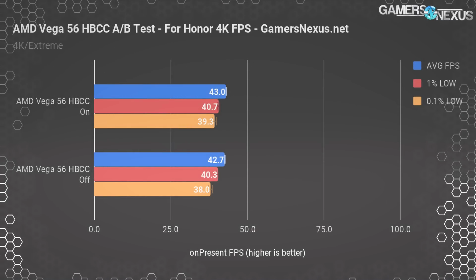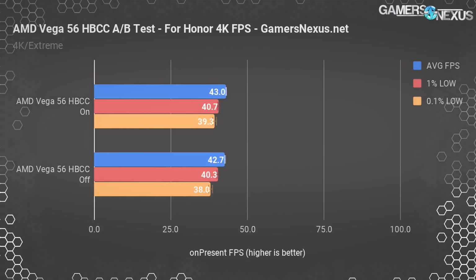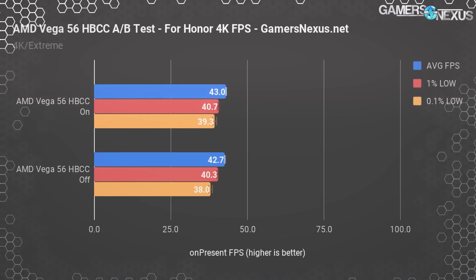For Honor at 4K and using extreme settings makes for one of the more memory-intensive real-world games that we work with. Vega with HBCC enabled plotted a 43 FPS average versus 42.7 when disabled, marking these scores functionally equivalent and within variance. The lows are 40.7 FPS versus 40.3 and 39.3 0.1% lows versus 38. Once again, all of this is within test deviation and variance for this particular title.